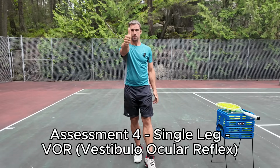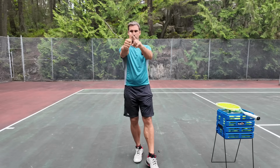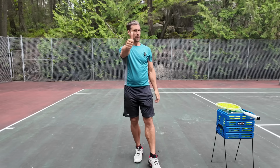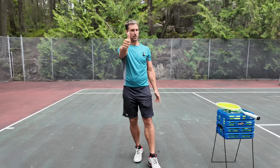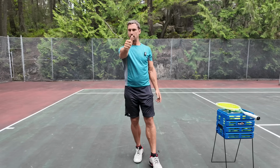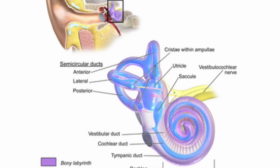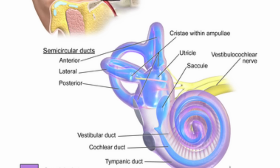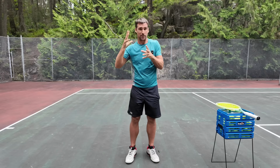You'll have your eyes open, but now you've got a visual target. So I'm going to have my arm straight, and I'm going to be looking at my thumbnail with my eyes, and then I'm going to be turning my head from left to right, and you're going to aim for 10 repetitions. And when we do this, we're trying to do it at a decent speed. So when we move our heads, we're challenging the balance system, which is actually called the vestibular system that lives in your inner ear. The faster you move your head, the more you challenge this system.